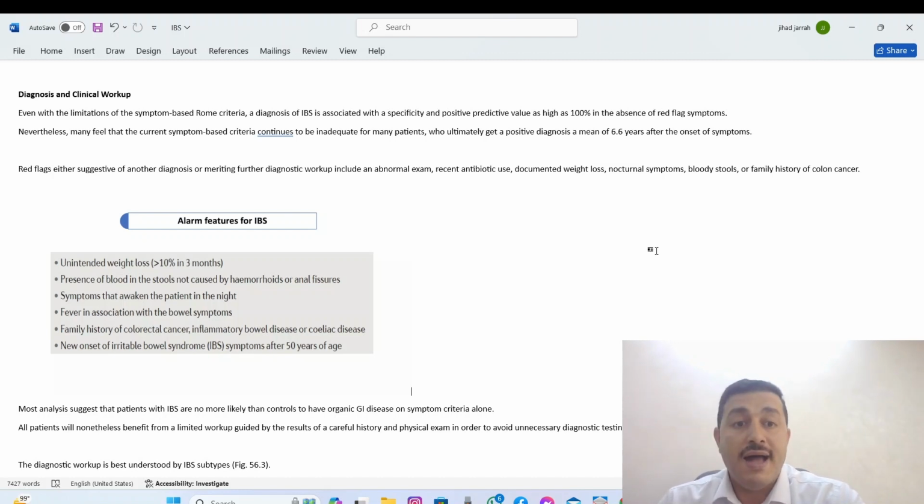Even with the application of the Rome 4 criteria, by taking proper history and physical exam, and in the absence of red flags, the mean time to diagnose a patient with irritable bowel syndrome is 6 years after the onset of symptoms. So you can imagine how the patient will suffer, how long he will suffer until he reaches a proper diagnosis. Okay.